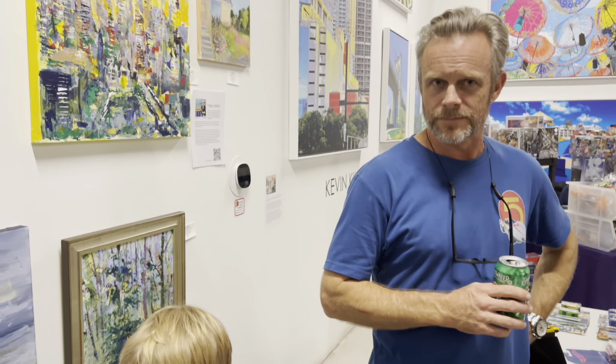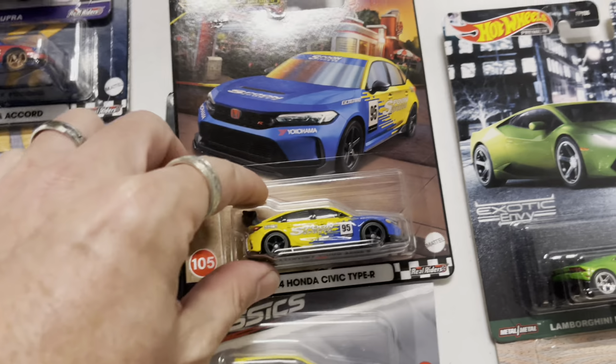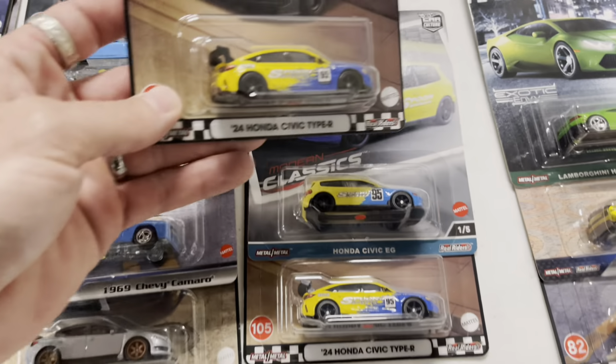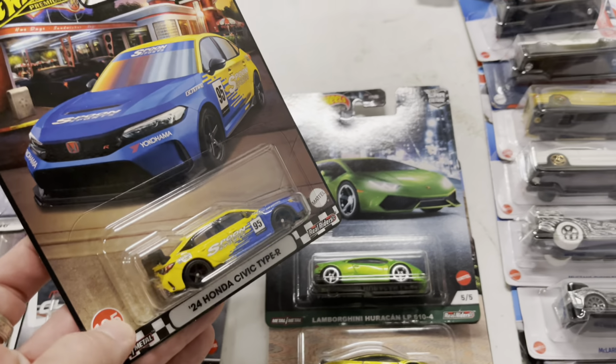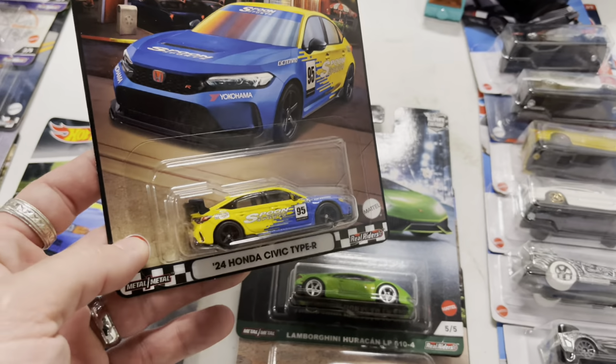They have stands coming out soon, or some stores already got them, and they're going to be packed with those. I hope so. They will be. $19.99 a piece. Wow, they even have the new Boulevard Type R spoon. Looks awesome, man. Which one do you like better, the EG or the Type R? Probably the Type R. Me too. I think it looks nice.